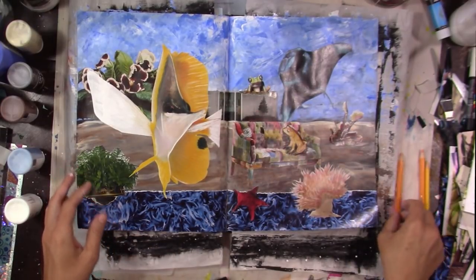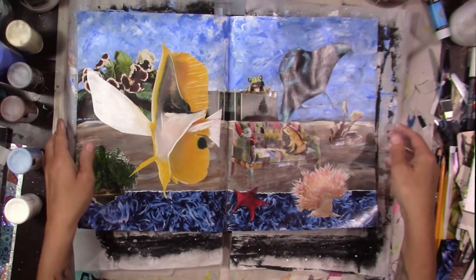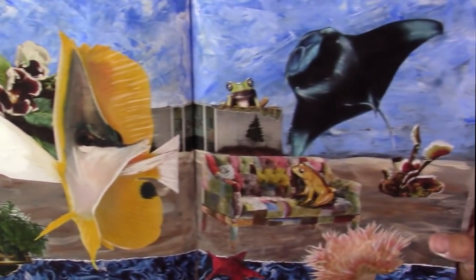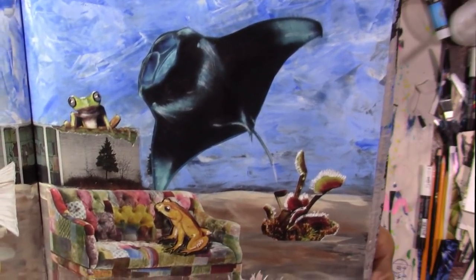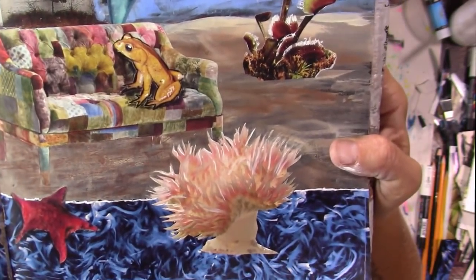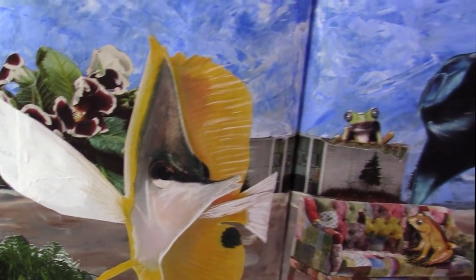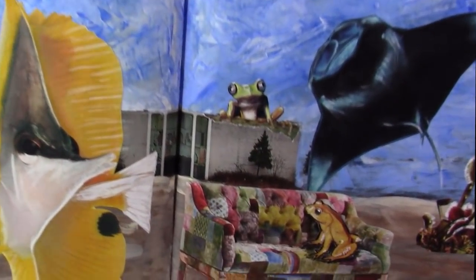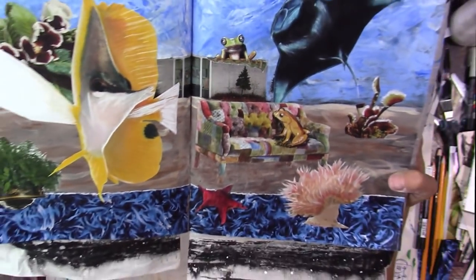Alright, but that's my fish tank. Set my pencils here because I'll probably work on this tonight. Okay, let's see where we're at here. Now, remember we started with a mall, the abandoned shopping mall in the background, which became just our random background for our fish tank. See? Now it's got frogs on it.